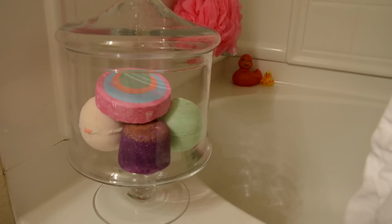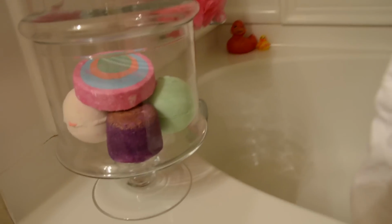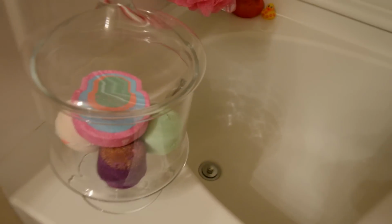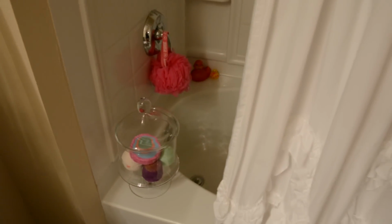The white one on the left is Dragon's Egg, and there's actually a vanilla one behind it that you can't really see, but I'll try to zoom in here, or move rather. Yeah, so it's behind there. It's just like plain white. So I'm excited to try those, and then I am declaring a favorite. So far it is Twilight, which is the lavender one.